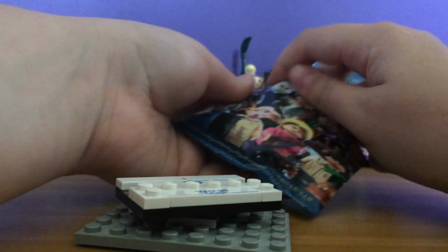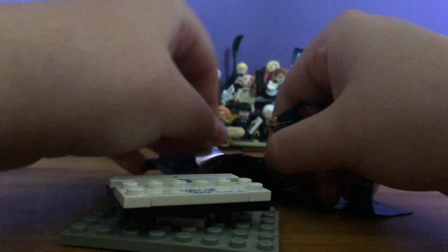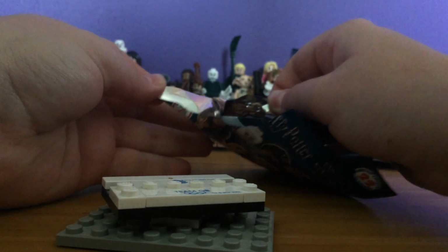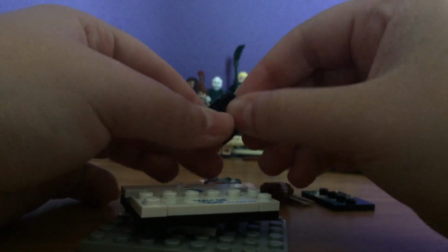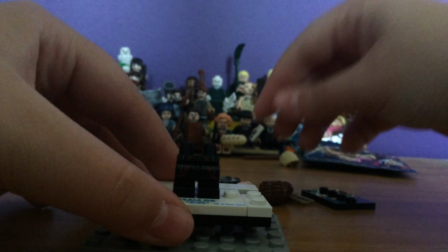Come on. Suspense is actually killing me. I need to get these all, please. I make no sense. Yay! We have Hermione! Nice! We have another figure with these new movable mid-legs. Love it. Amazing.